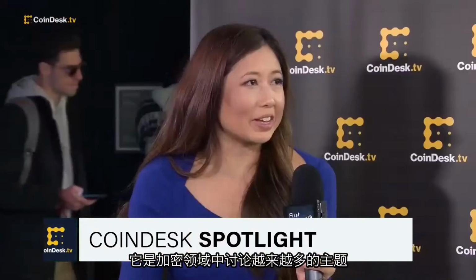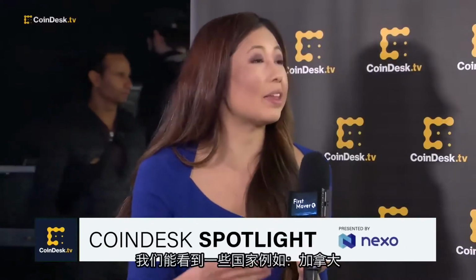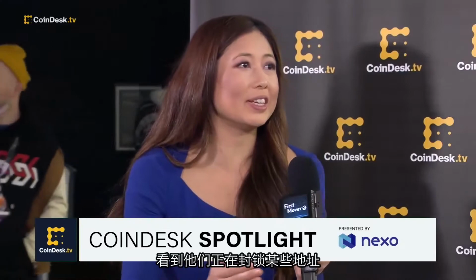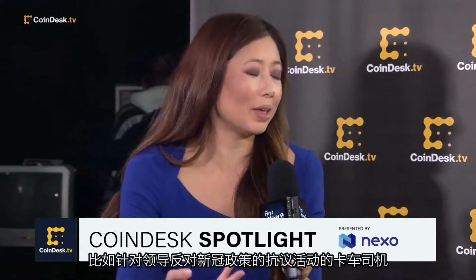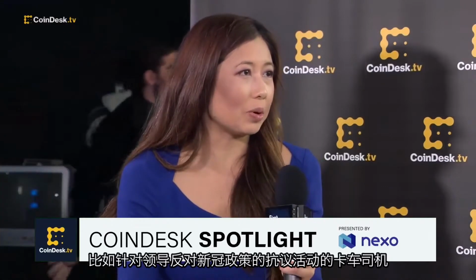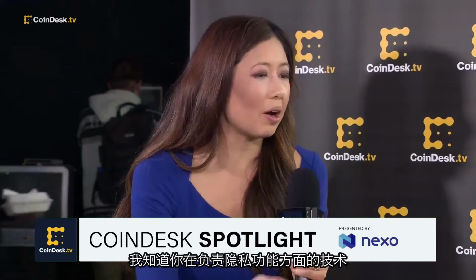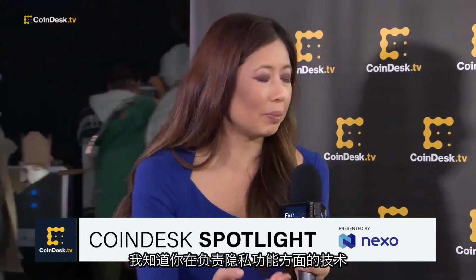In terms of privacy, that's an increasing subject in the crypto space now that we see in countries like Canada, they're blocking certain addresses, blocking finances to certain people. Well, in this case, truckers who are leading protests against COVID restrictions. And I understand that you are also playing around with privacy features. So tell me a bit about that.